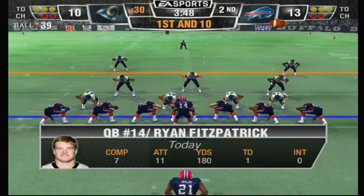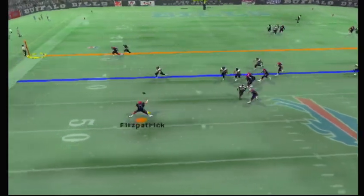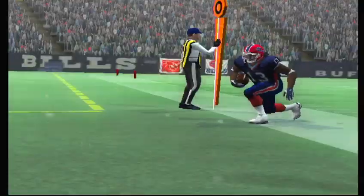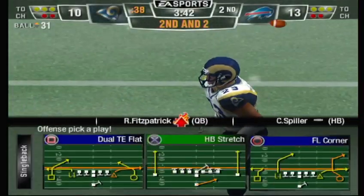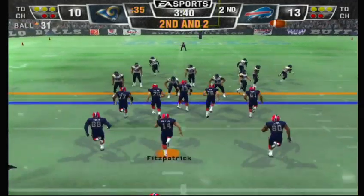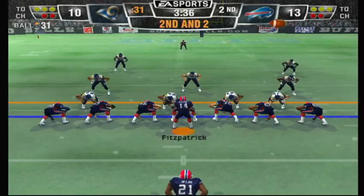Set. Hut. It's a pass. He's out of bounds at the 31. It's a gain of eight. Yeah, that's the kind of pass pattern I used to always love to run, because if the defense is even a little bit lax in their coverage, it's pretty easy to get that one in there.